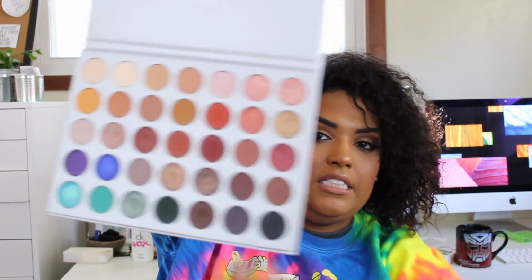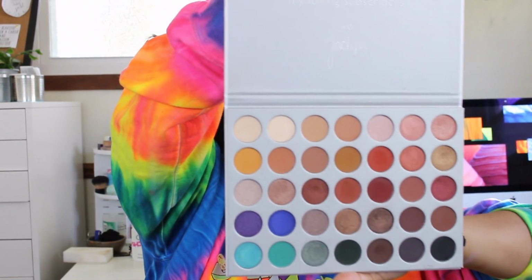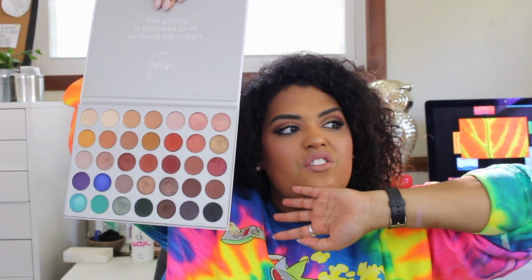Speaking of palettes, the reason I went on Morphe was to buy the Jaclyn Hill palette. You guys have probably seen it. Looks like this, has a ton of colors. I'm a huge supporter of YouTubers making products, and so when I see them out in the store or online or wherever, I'm usually inclined to buy a YouTuber product if I think it'll work for me. This palette, I think, hits a lot of points.